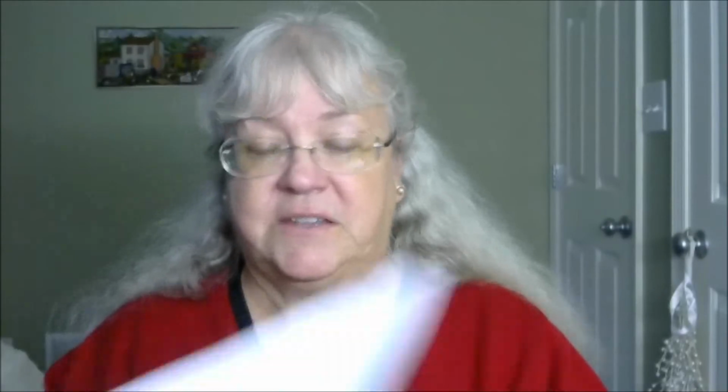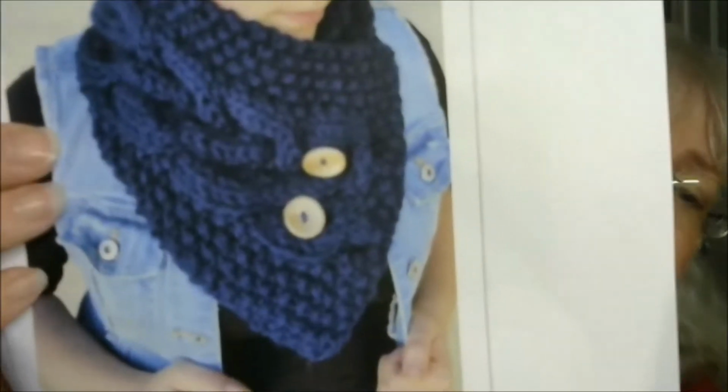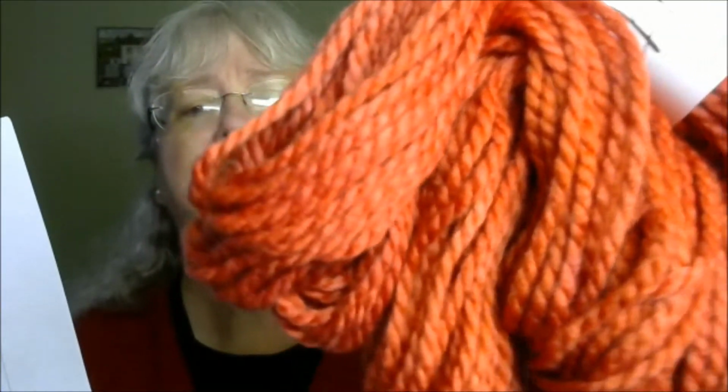And if this is 80 each, that should work. And I know it calls for chunky, super bulky, which is what the 160 yards, I will have just enough. So, yeah, here's what the pattern looks like. So, I think that's what this is going to become.